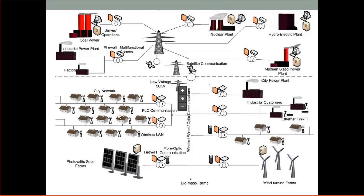I want to be able to charge customers different rates for different power, because not all power costs me the same to produce. I want to be able to give information to my customers, to my large industrial clients, and I want to be able to curtail their rates and shut off their power if I need to. I need to integrate renewable generation into my electric grid, and renewable generation doesn't necessarily generate power exactly when I need it.